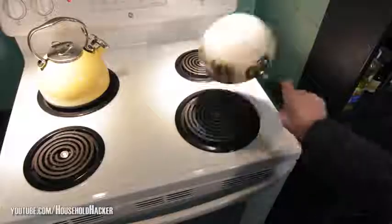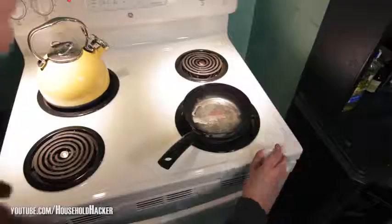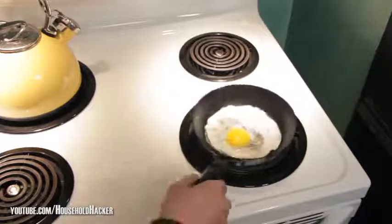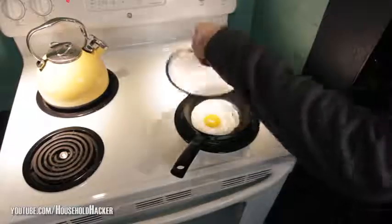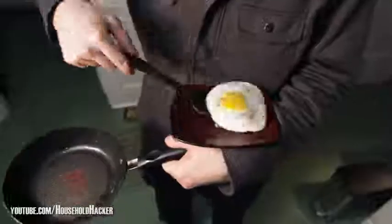Now here's a simplistic way to make a sunny side egg. Heat a pan on medium for a minute, then coat it with a bit of butter. Crack an egg and plop it right into the pan. Shift the pan around to make sure the egg whites are evenly dispersed. Cover it for about 2 minutes and let it finish cooking on its own. And then add seasoning of your choice. Remove from the heat and enjoy.